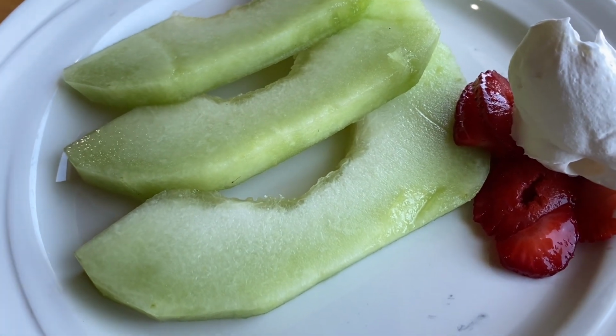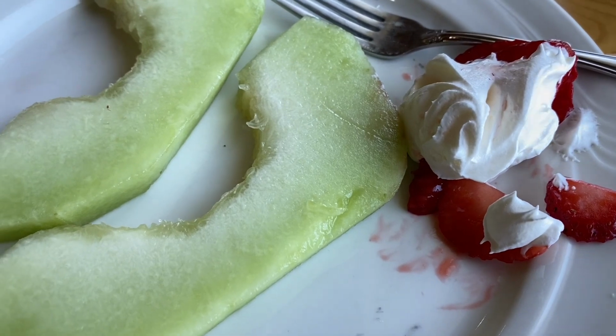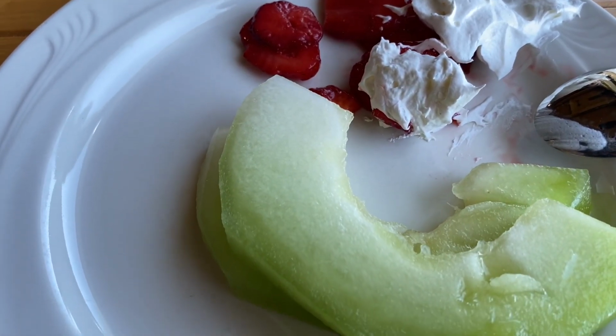And this time I got some strawberries and whipped cream. Looks amazing. Update, I ate some of the strawberries and whipped cream. Oh my gosh, they taste so good. Plate four, so we've really enjoyed ourselves. I can't get enough of the honeydew.